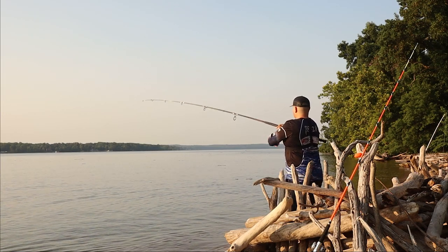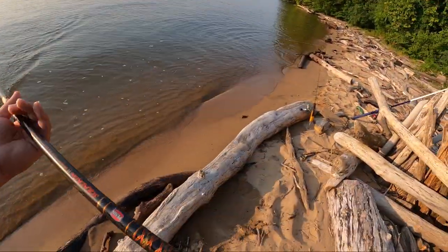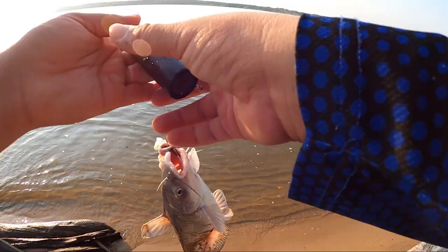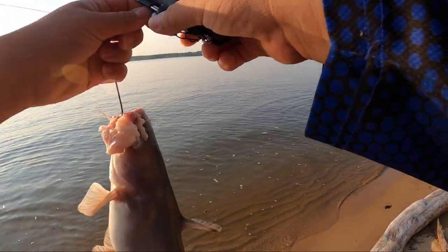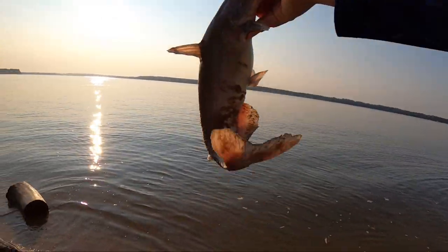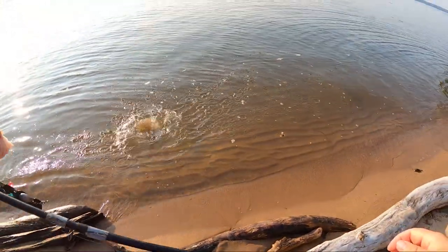All right, let's see what we got here. Doesn't feel too big. Whew, he's little. Oh, our line is tangled too. That sucks. It's the only problem with using this, because the one that we lost was significantly bigger, but hey, number two landed of the day.